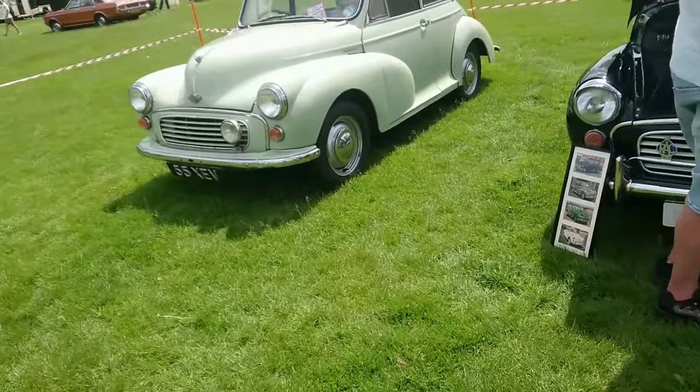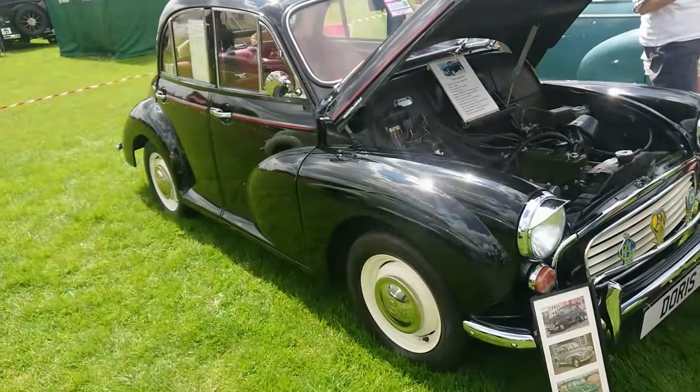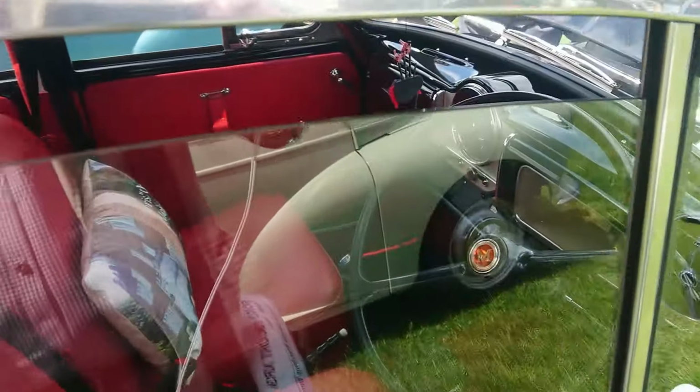And there's a Morris at '65, a 2-door saloon. We've got the correct steering wheel here because the steering wheel changed in October '64. Yes, that is the correct steering wheel as well. A lot of people don't like those.